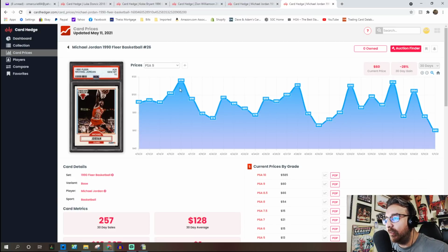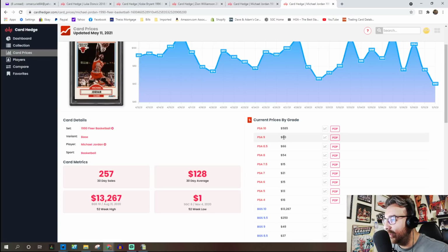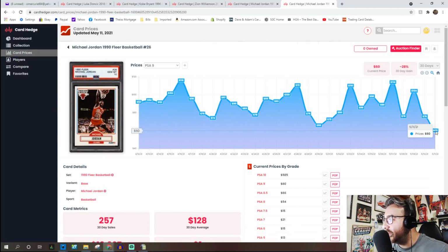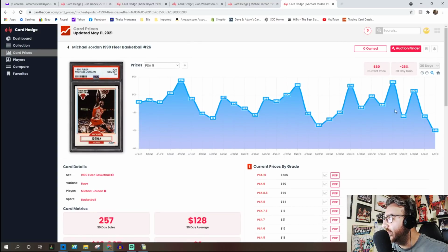So if we look at the prices on a PSA 10, a PSA 9, they're hovering right around $60, $65. This one was $70. It's just some peaks and valleys here, not very consistent. Average price though on a PSA 9, last price was $60. I don't know if they have a way to see the average whenever you do this, but anyway, this is a PSA 9. So we can see over the last 30 days they've kind of been hovering around, dipping a little bit. PSA 9 is going for $60, $100, $70, $60.